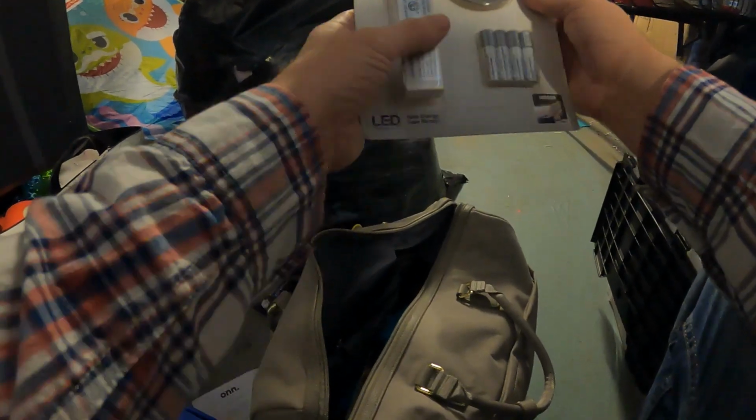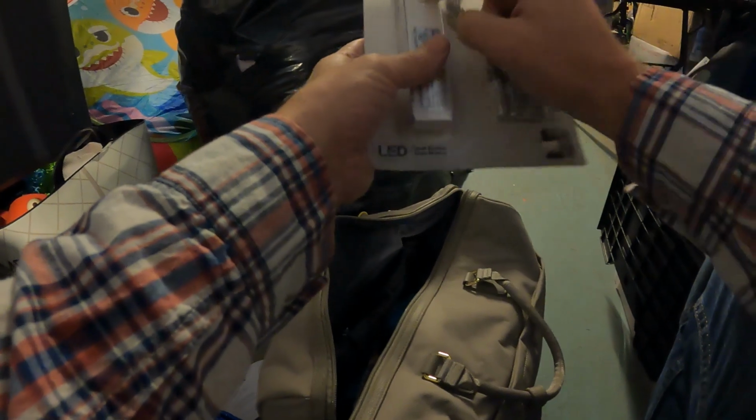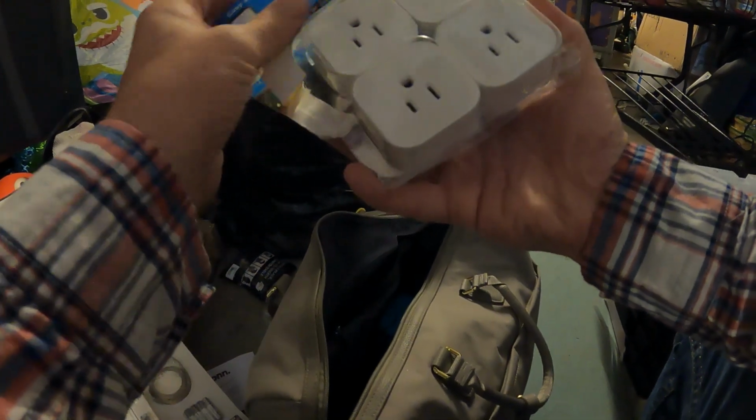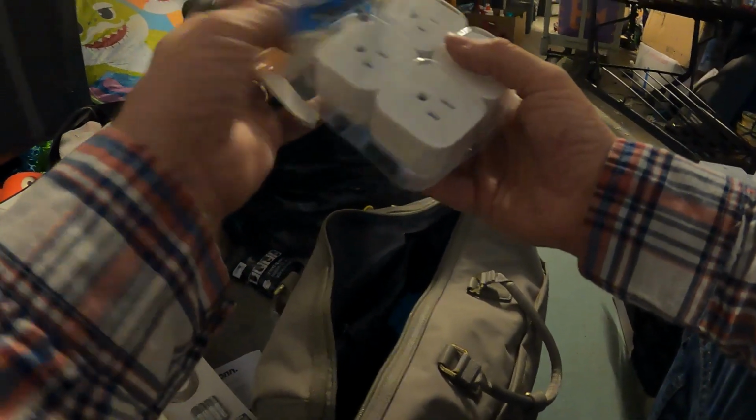Got a motion LED motion tape light. This is pretty cool. These little lights right here, you can put on something and it's got a motion sensor. So you can, okay, they got it like under the counter there. Then you walk into the kitchen and bam, lights on. This is a little set, the packages are coming off, but wait a minute.